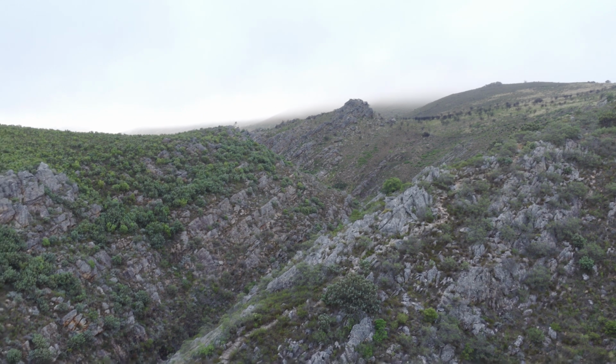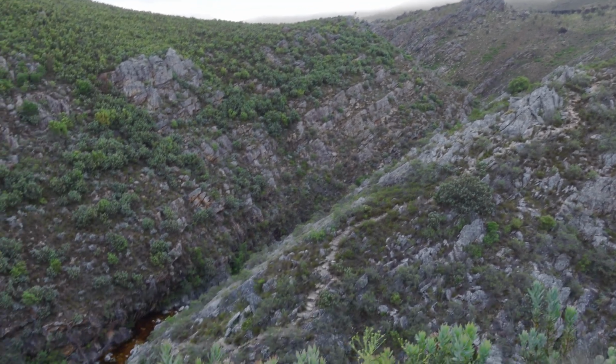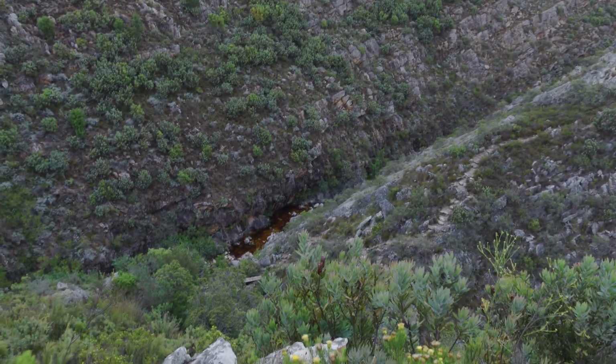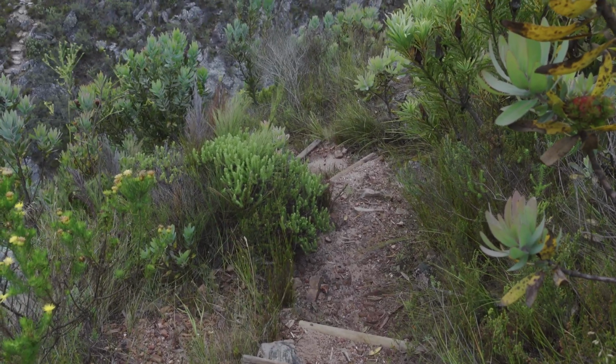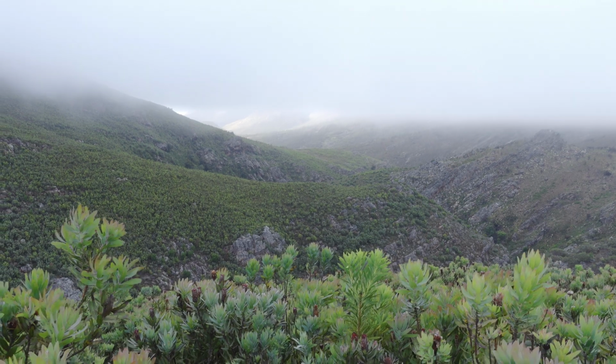Having walked down and through the gorge, we were now starting the ascent for the day, and it was going to be a rather long day's hike. Most people had said it would be about 7 hours.